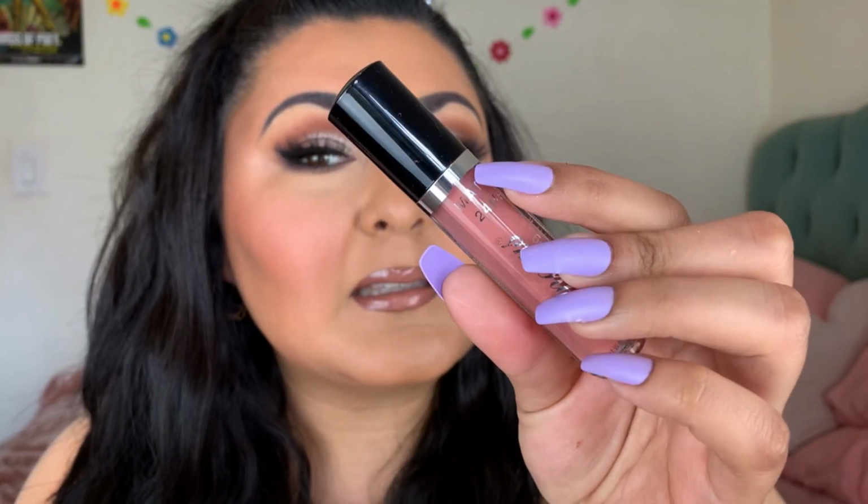But also, some of that stuff is already coming off. It's already looking like I've had it for years. I don't like that aspect as well. I don't know, it didn't really impress me today, so this is more of a product that felt like a meh for me today.